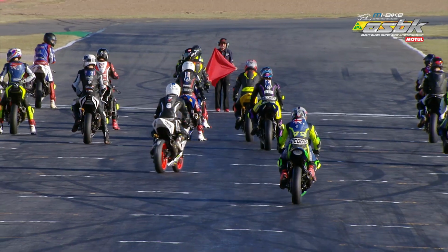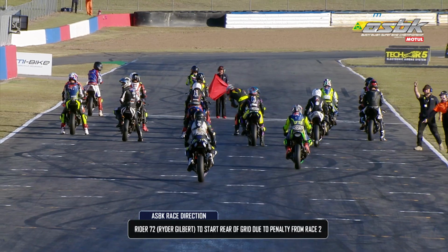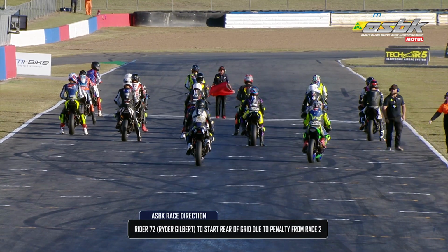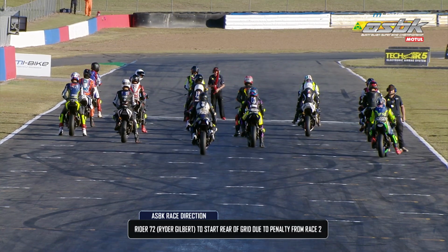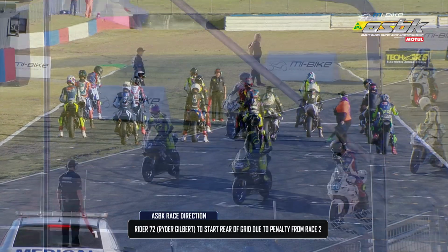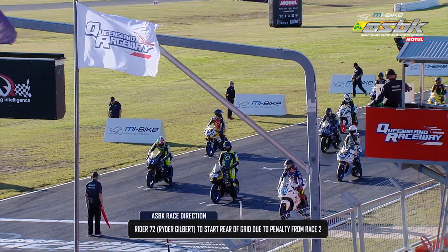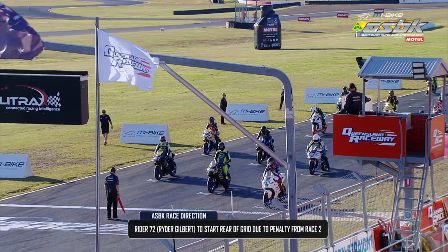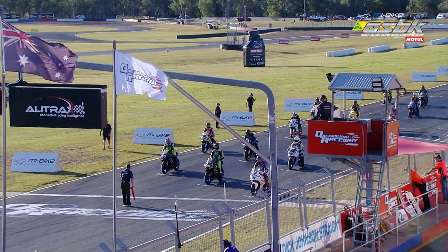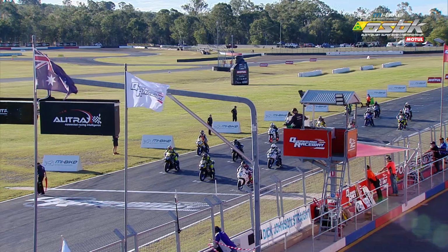And Steve, well, I just don't know what to say. We've seen so much action this weekend. This race is going to be another absolute cracker, and the racing has been so close, but unfortunately for rider number 72, Ryder Gilbert, he's got to start from the rear of the grid due to a penalty he received in race number 2. But, well, that's probably not going to be too much of a drama because this field will be very tightly packed over the first couple of laps anyway.